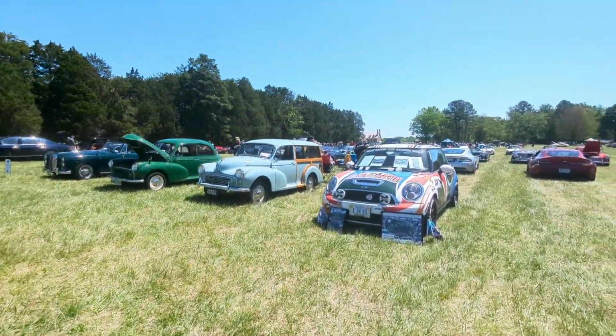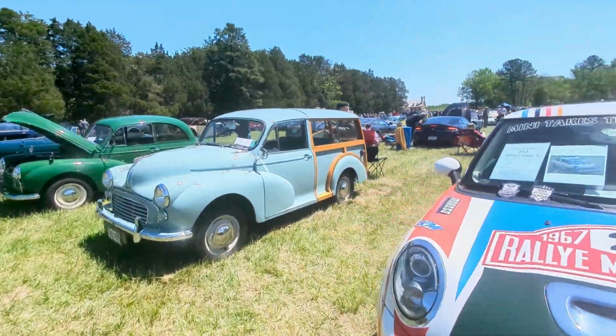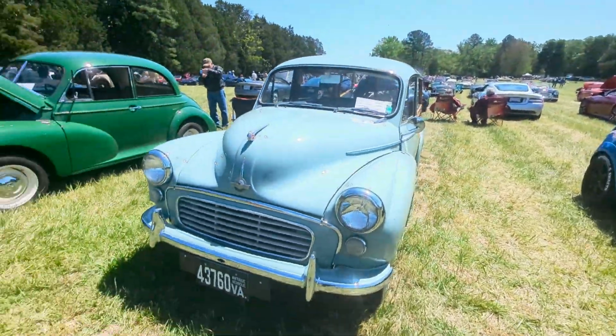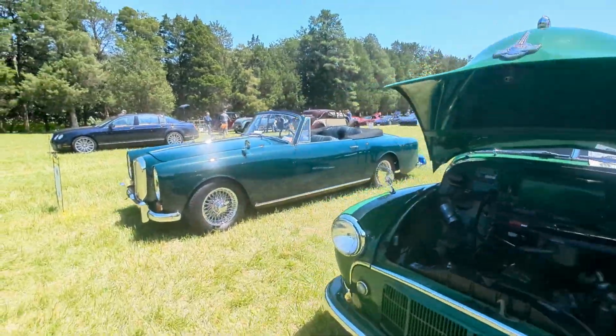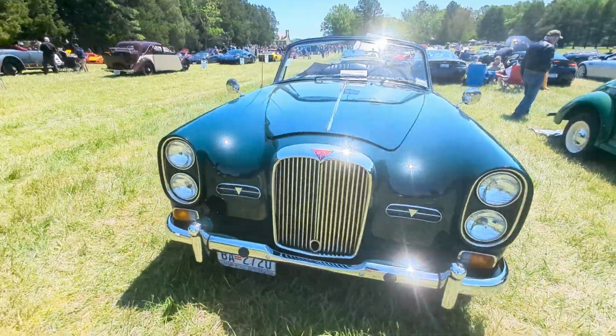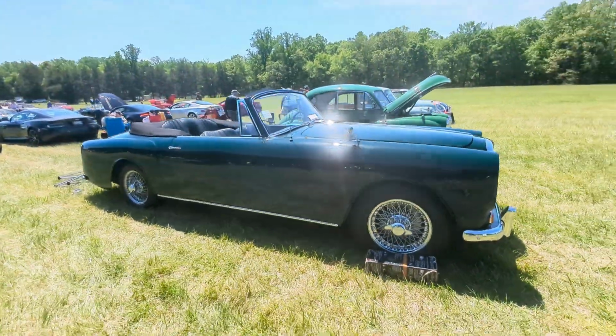Second row. Yes. That young man is a fine mechanic. I'll show you his car in a second. Morris Miners. Alvis? Is this an Alvis? Yes, this is an Alvis. I think the Queen drove one of these.